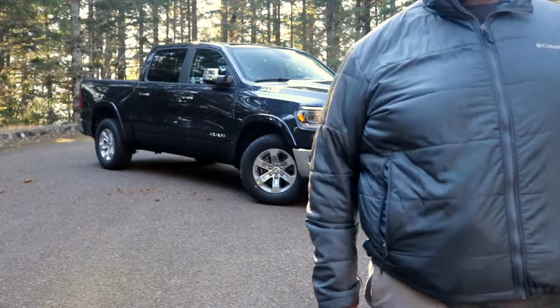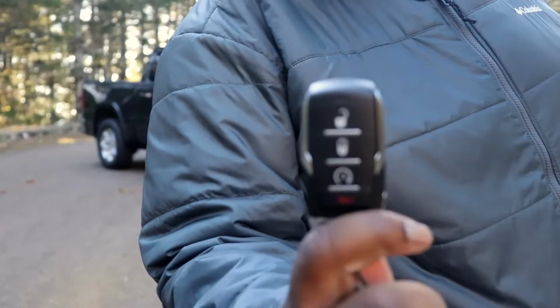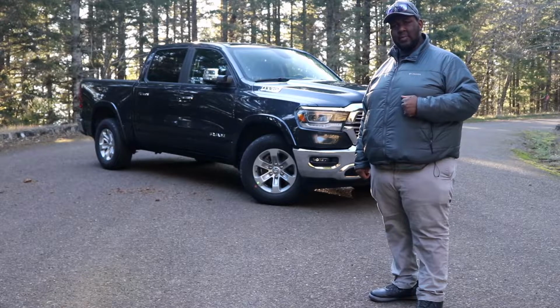Also for the 2019 model year, there is a new key fob. Looks pretty cool, right? So with all that said, let's go ahead and take a look around the truck before we hop out on the road in this bad boy.